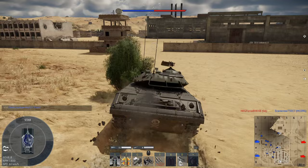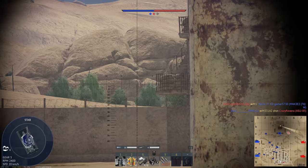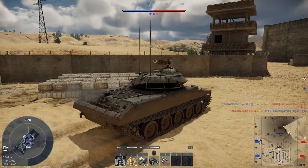All right, we're trying to play a little bit more aggressively this time, because given that this has the gun of the M41, I want to see if it can actually play like one, because the M41 is essentially a big Chaffee. And if you don't know what the Chaffee is, it's the M24. It's a scout tank that has a really good gun, so it's actually far better at attacking than it really should be. I'm getting a feeling that the Sheridan really isn't that.